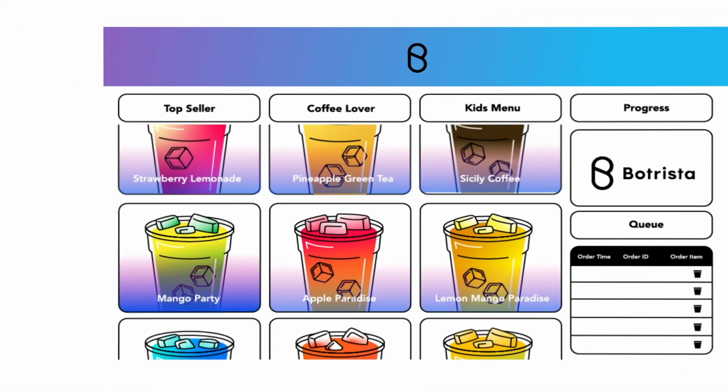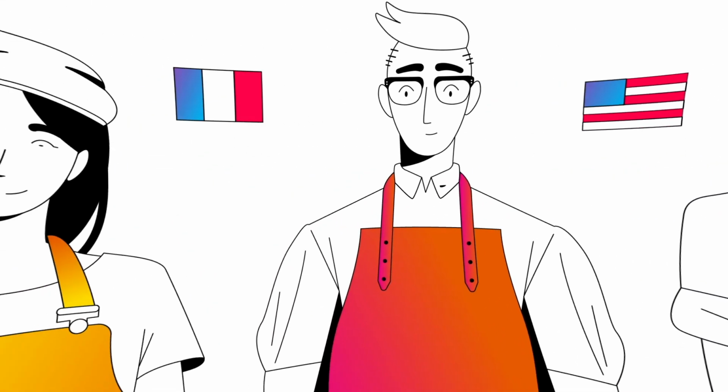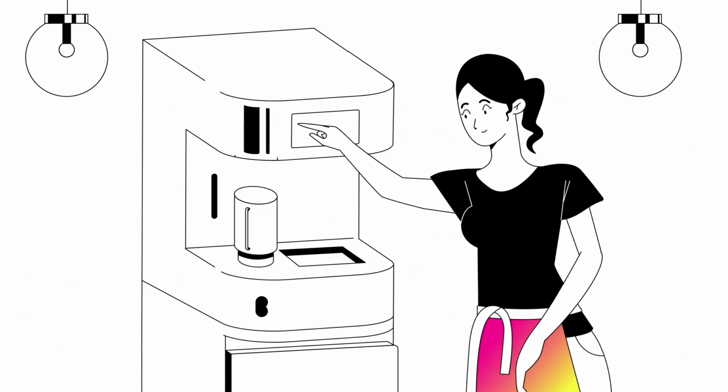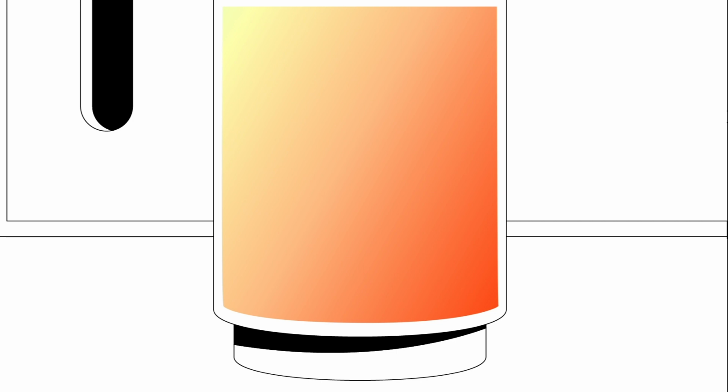The Cloud Bar includes a subscription to new and trendy drink recipes from Botrista's drink library. We partner with world-class baristas on developing the best-tasting recipes and optimizing the mixing process. To serve, simply select the drink from the tablet, and the Cloud Bar will handle the rest by automatically adding the perfect ratio of ingredients and blend to perfection.